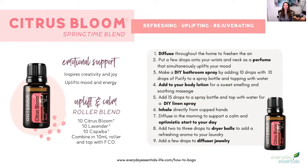I also love it as a personal perfume or pure fume. I'll put a drop in my diffuser locket. I've made room sprays with this oil. It's beautiful in your body lotions and creams, and just a lovely way to start the day with this oil.